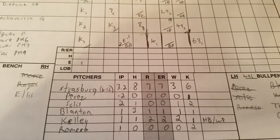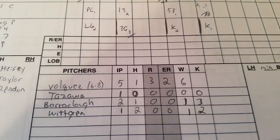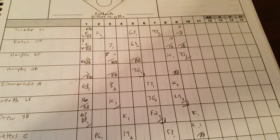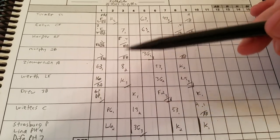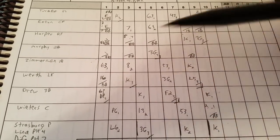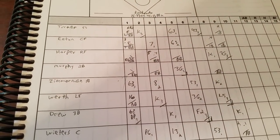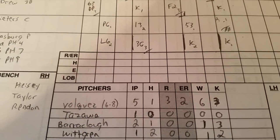And if we look over to the other side for the Marlins, their bullpen did very well as Volquez went 5. Oh, I forgot to put the strikeouts for Volquez. Let me total up his strikeouts real quick. Thought I did that. 1, 2, 3. Looks like just 3. So Volquez actually survived walking 5, but he only gave up 1 hit, so that was a big difference.